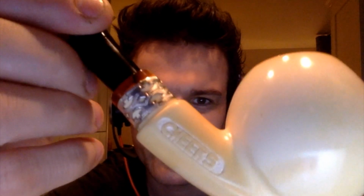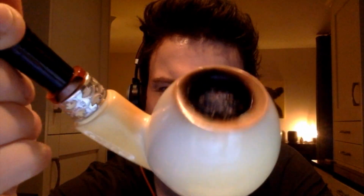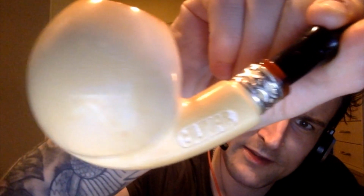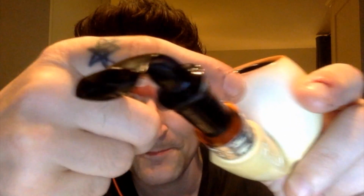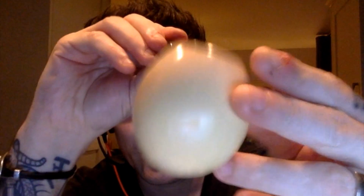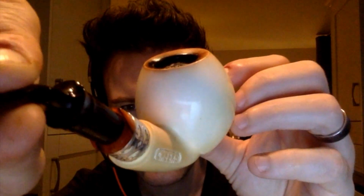I'm smoking the Unar pipe, the Cheers pipe. You guys remember the story? Cheers! It's starting to color. You can see on the stem or the shank. It's going a bit all over, really. It's still very white, the bit that faces me, but it's starting to turn. I really hope this pipe colors up evenly, but it doesn't look as if it is going to. It's going to be patchy.